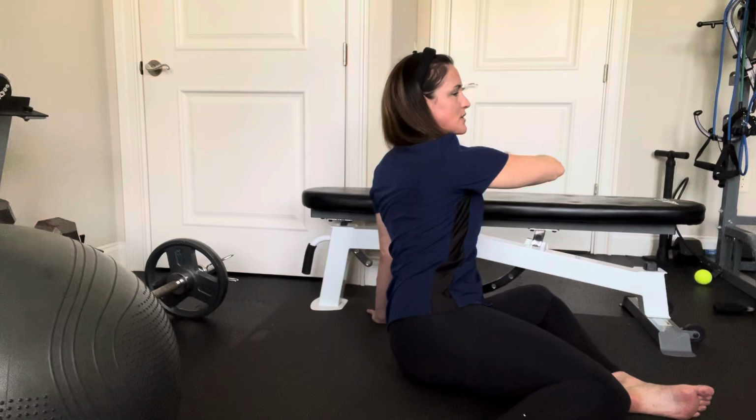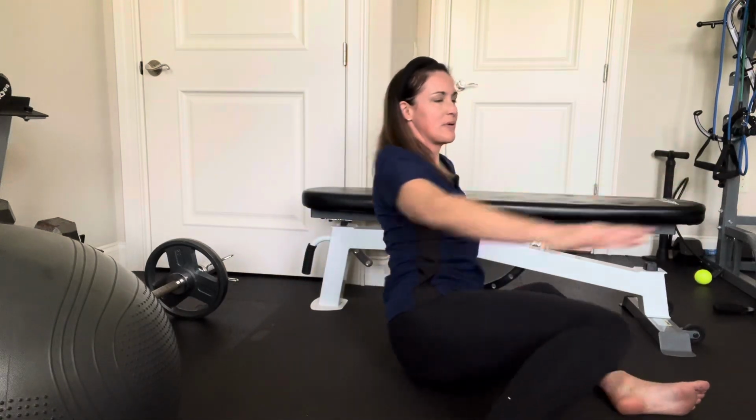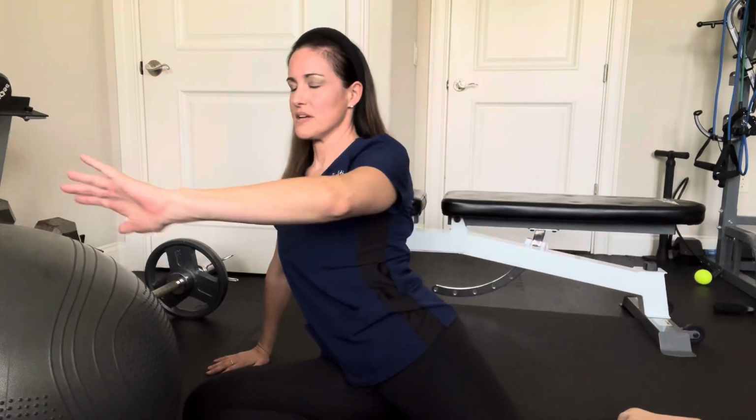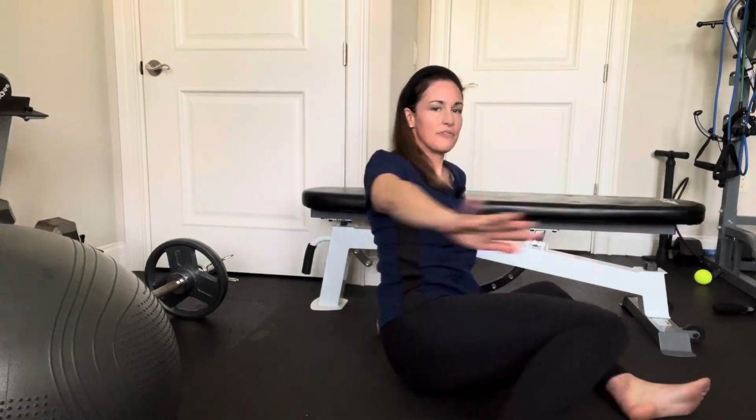Now, if this is super, super easy for you, you can also add an arm and do a sweeping movement to really move that rib cage and open up that side body too. So that might feel really nice for you. And we're going to do a minute of these. So let's do 3 more breaths, and just allow your breath to flow with the movement in whatever way feels really nice and supportive for you. 1 more breath.